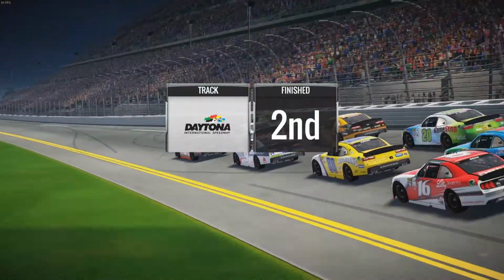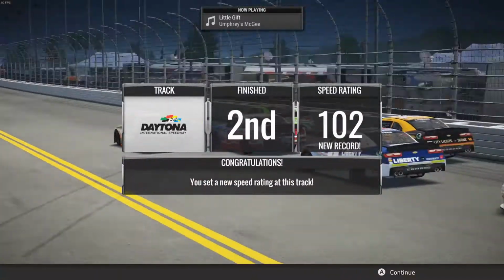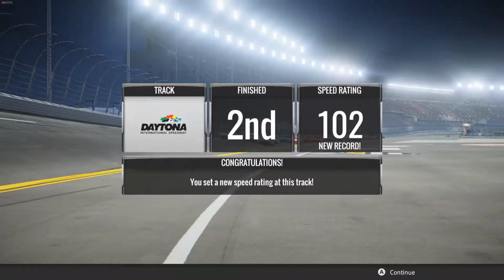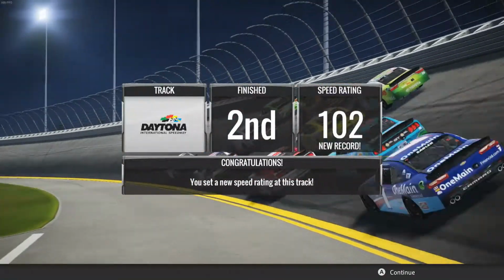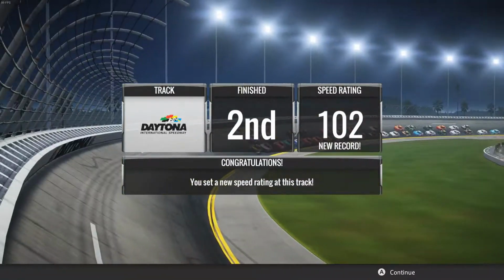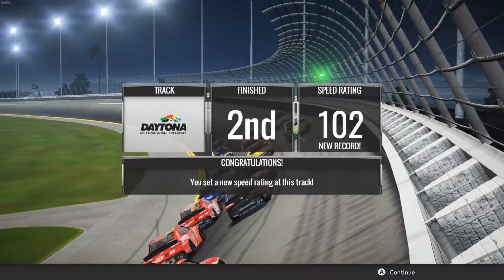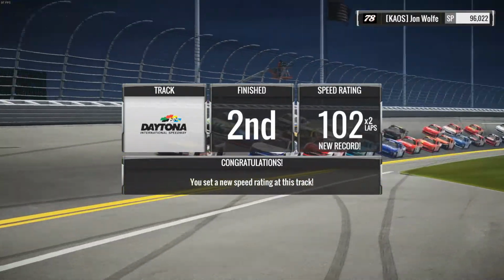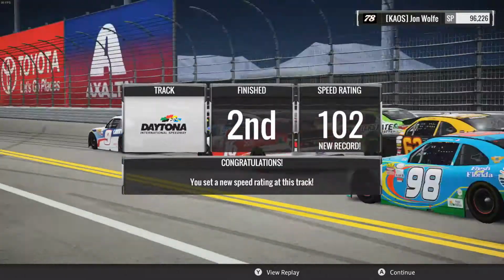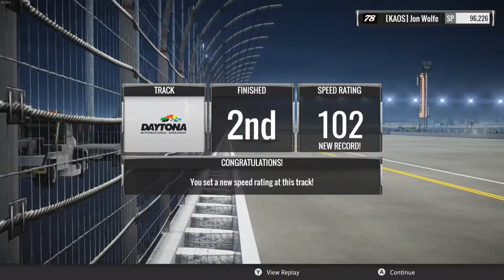Oh, dang it. Freaking Dillon smurfed us. He had a chance to stay behind us, and we were getting the run, and then he just moved up and made contact with Brendan Gaughan, created a pocket, and for whatever reason, Suarez got the outside draft working a little better, and we end up 2nd. But you know what? That's okay. That's freaking great. I enjoy this. I think the difficulty level is fine.